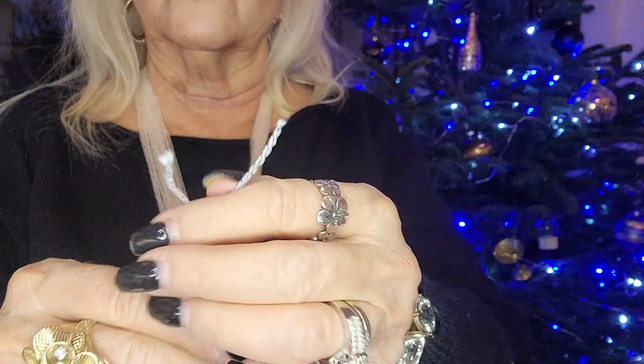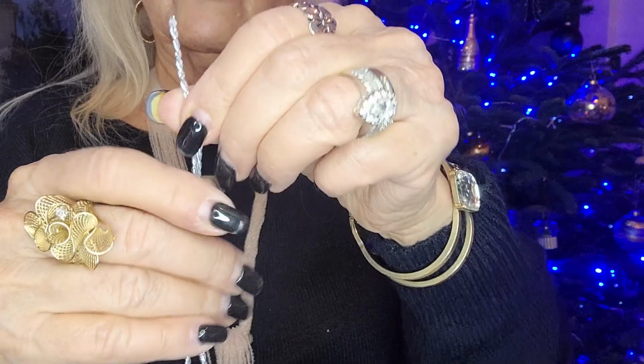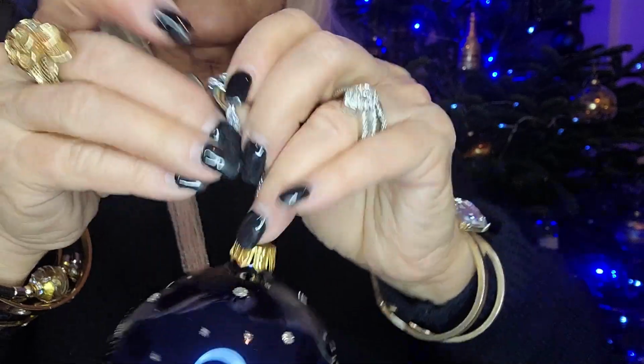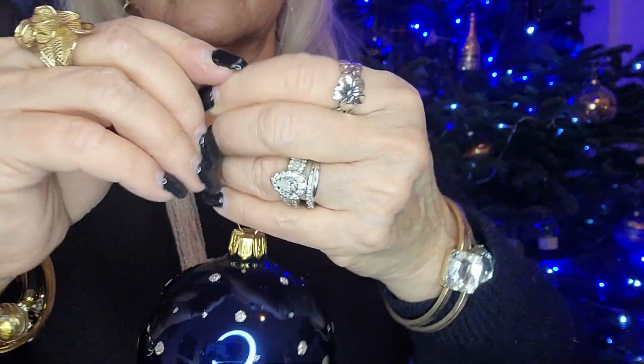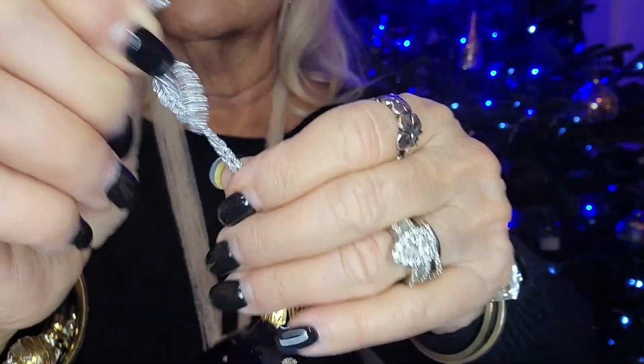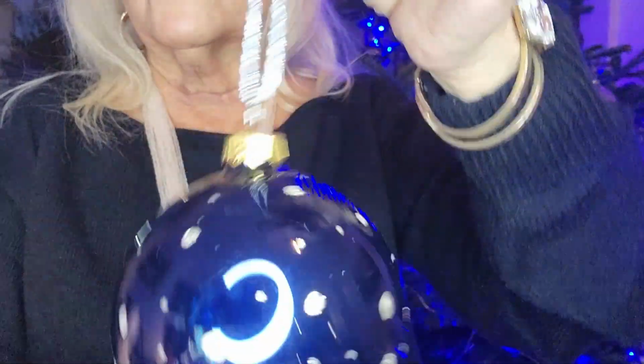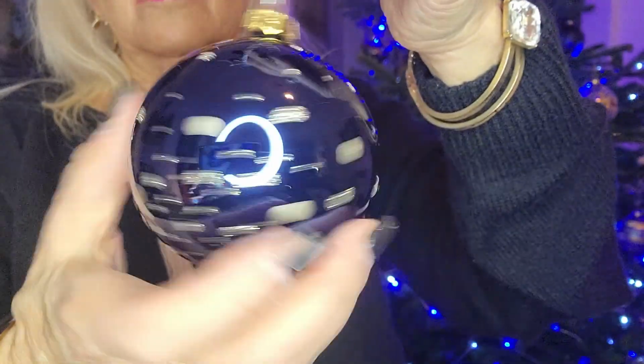So to do the little ornament hangers, I just took some of that silver braided thread and I'm just putting it through an ornament. Okay, and it's that simple. All right, so why go and buy metal ornaments if you can just create your own just like this?